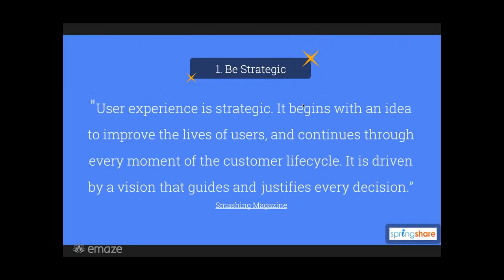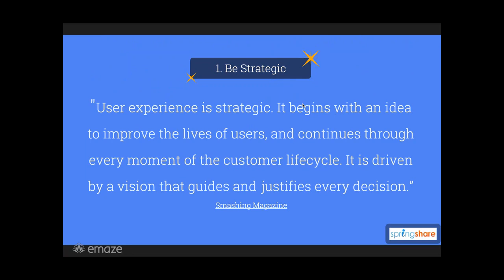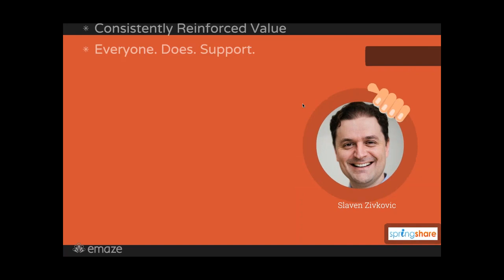All right, so my first principle is to be strategic. This is a quote from Smashing Magazine, and it says, "The user experience is strategic. It begins with an idea to improve the lives of users and continues through every moment of the customer lifecycle. It is driven by a vision that guides and justifies every decision."